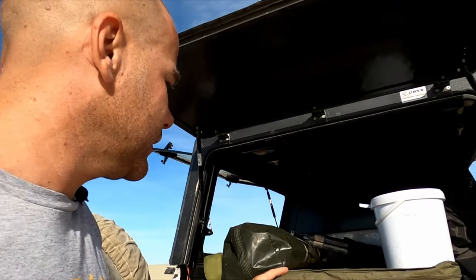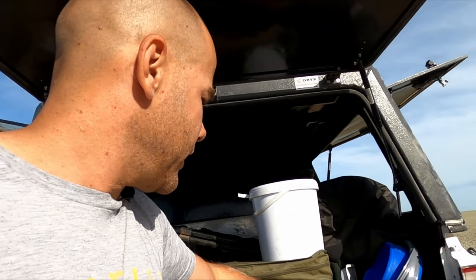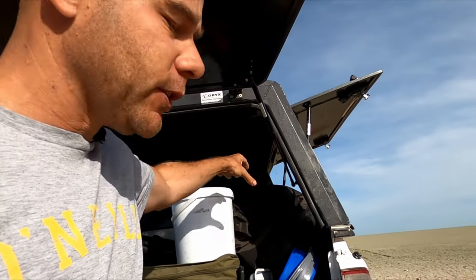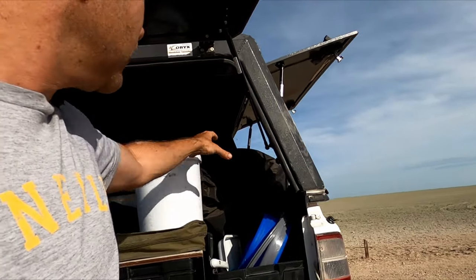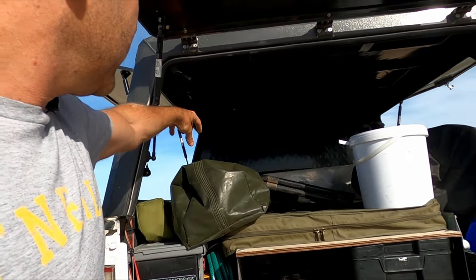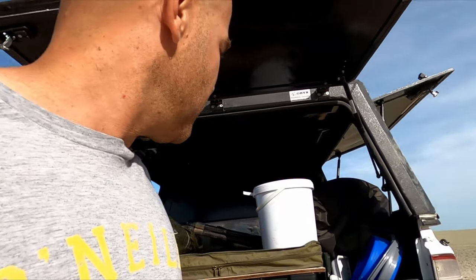What I also want to do is replace this with an aluminium top, and that will include two boxes. So the ammo boxes will come out. Two boxes with covers that I can access from the side, a box for the battery, and on that side another box which will replace that ammo box.